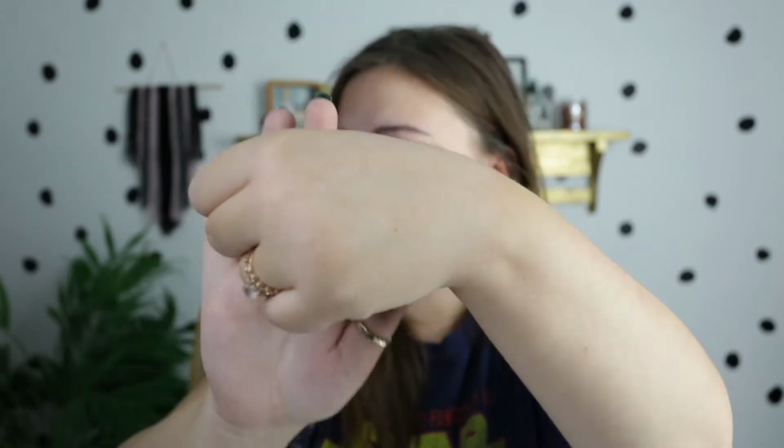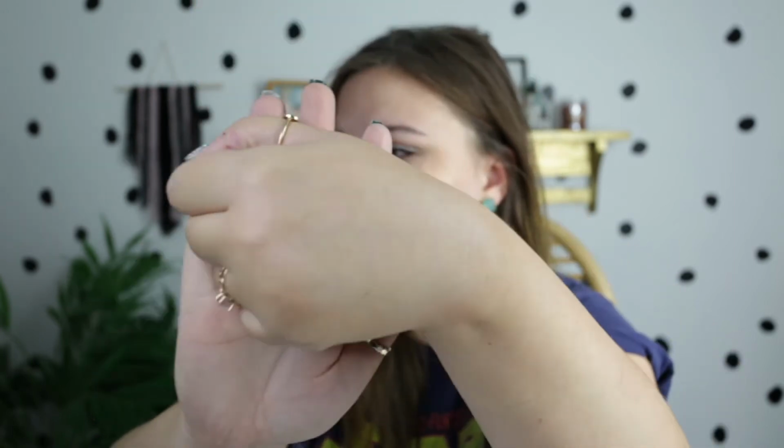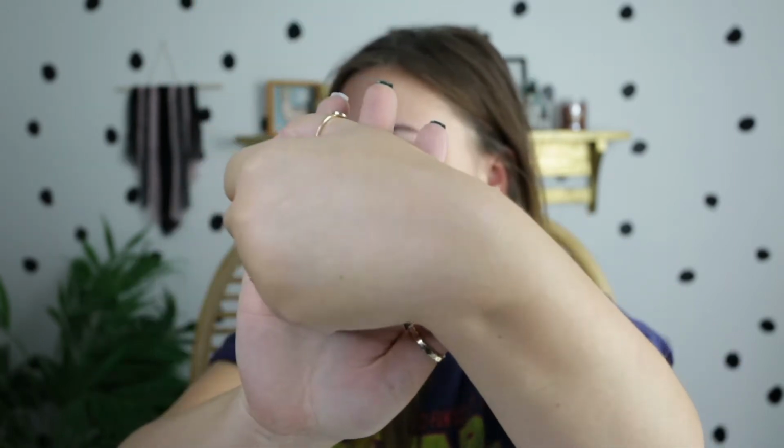It doesn't get too cakey or gunked up. I know a lot of other pore minimizing or pore filling primers, they do tend to get too thick and silicone-y and make your makeup cake up over it. This one, literally, it's like another layer of skin.